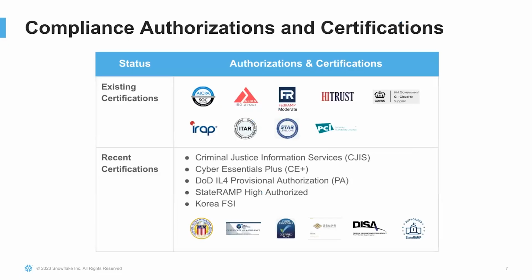We've gone through various certifications to meet industry-specific requirements, such as HITRUST, ITAR, FedRAMP Moderate, and more. We recently added several new certifications that you see on this slide. Additionally, we are also in the process of obtaining more certifications, such as FedRAMP High in GovCloud for AWS, C5 for our German government customers, and TISAX for information security in the automotive industry.